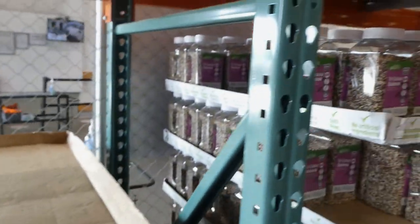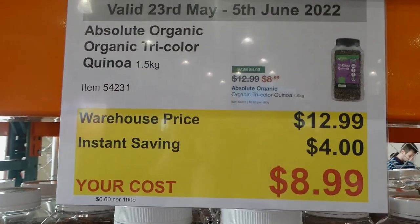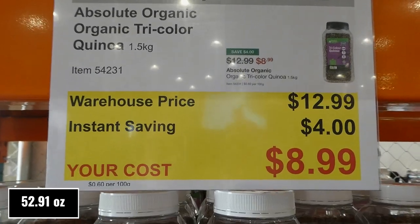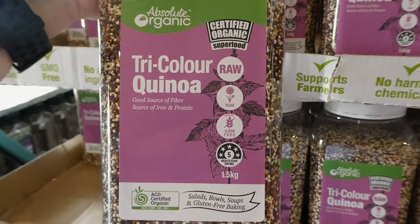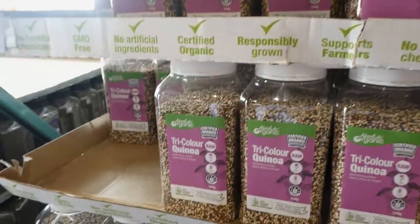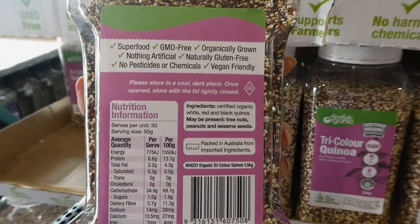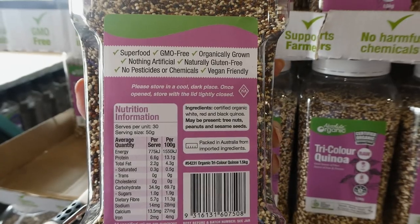And then beside that, they have a few from Absolute Organic. So this is the Absolute Organic Organic Tri-Colored Quinoa. It's 1.5 kilos as well for $4 off down to $9. So similar, these ones are raw, vegan, gluten-free, and GMO-free, nothing artificial, naturally gluten-free, no pesticides, chemicals, and vegan-friendly.